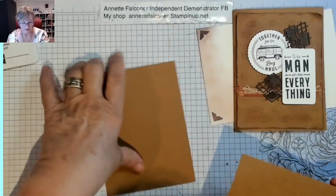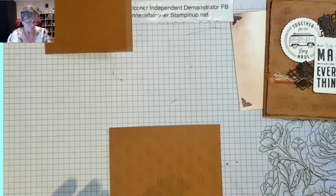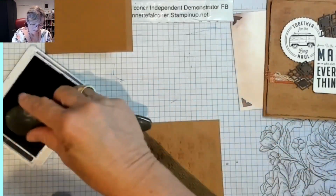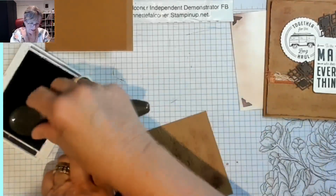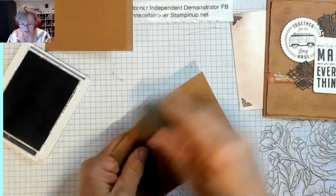So this is pecan pie, and now from the top we've used the folder, and I see how it's like that. I've done that. So now we're going to get a little bit of the Espresso with the brush, and just around a little bit of brown. See how it picks up the pattern? Just want to do that just a little bit, not too much, but I'm going to rub a little bit on the corners.